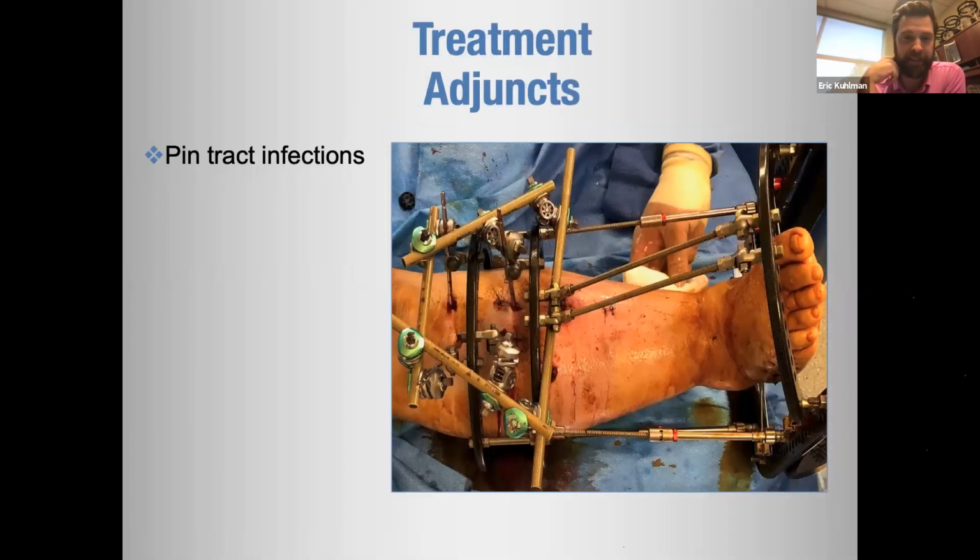This is actually one of my cases. If the pins become that infected and we're losing that many pins, you have to actually go back in and make it a very, very rigid construct. What the frame is doing, since all the surgery was in the ankle, is dispersing the pressure away from the ankle to allow the bones to heal, taking the pressure and putting it into the leg. If those pins get sacrificed, that's when we have to make it even more rigid to allow these patients to heal up pretty significantly.